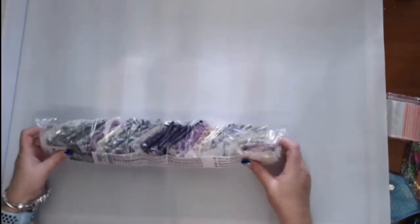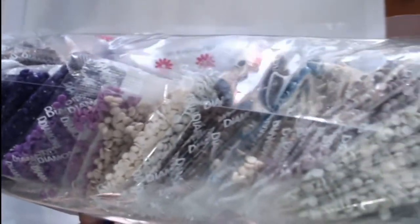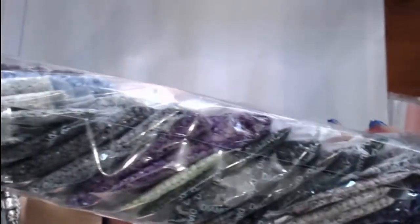So they're back in there now. If you have a look at their colors, you can see the gray, the purple, a little bit of green, and one blue. So yes, purples and grays, and there you go, a proper look at her.